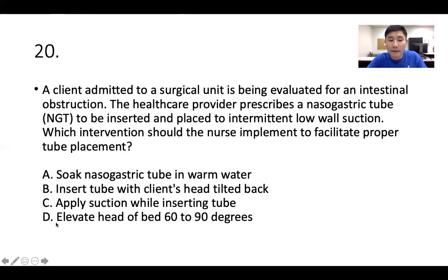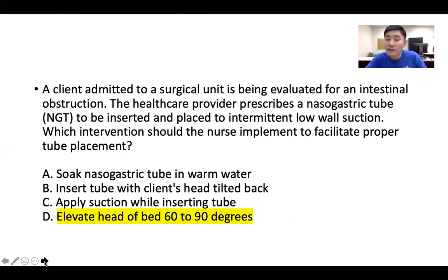All right, I have D. Absolutely correct, you guys. So elevating the head of the bed 60 to 90 degrees is very important when we administer the NG tube, right?